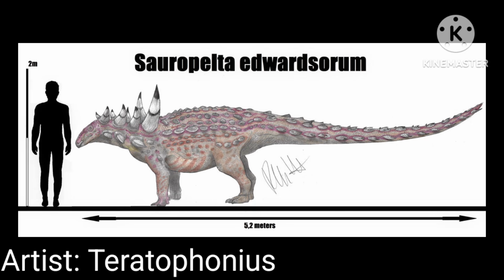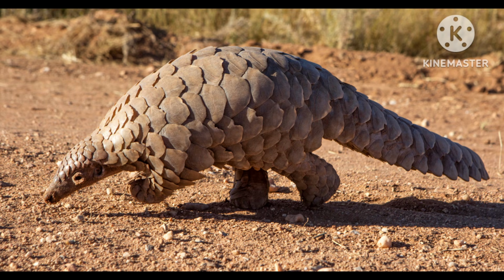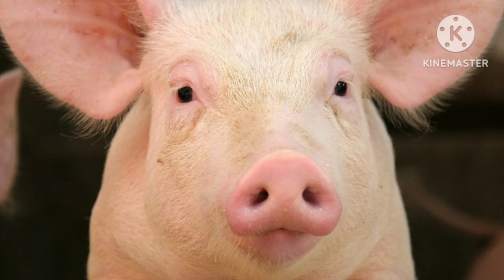But no, not this time. This time, the Osteoderms are going to be on the shoulder area, like Borealopelta. I didn't add Borealopelta because it would make the hybrid red. And finally, Pangolin DNA. Just for extra Osteoderms and for some extra detail. Also, for a side note, I decided to add pig DNA just in case this thing fights the Indom 2.0.